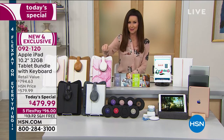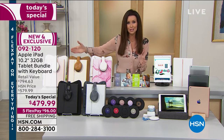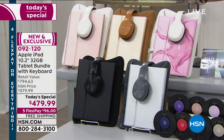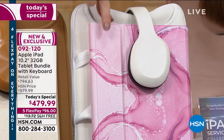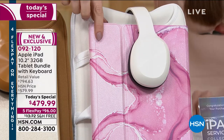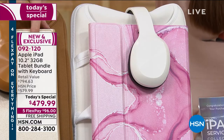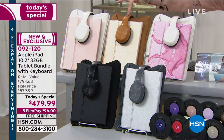I want to show you the colors that we have because the price is incredible. It's the best and lowest price bundle that we've ever done like this. So as we showed you the different colors, this is the pink marble. Isn't that beautiful? Rose gold marble, we call it. That's what your case is going to be. You're going to get to choose the color of your iPad, and I'll show you the different colors that we have. This is the gold. This has been very popular. That gold comes with the caramel color headphones.